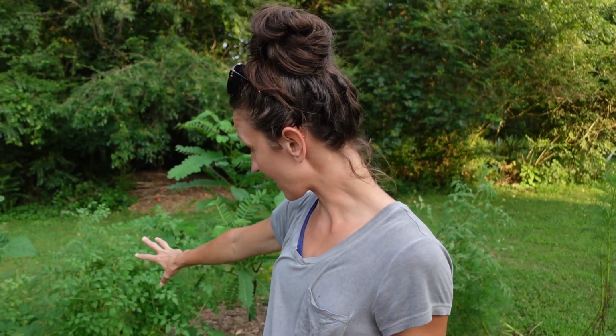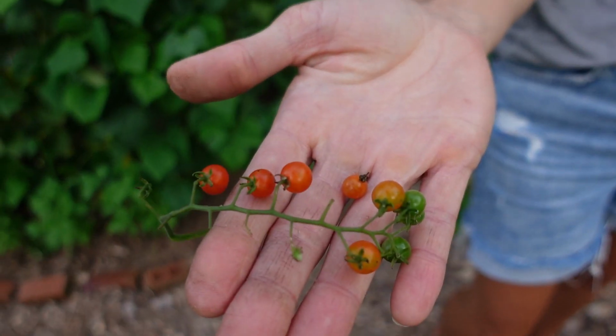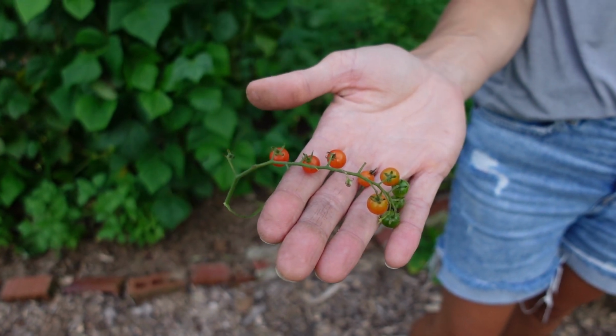One thing that I grew this year that I probably won't ever grow again is a cherry spoon tomato. They're teeny, teeny tiny, but it has completely taken over this corner, and the texture of them is not my favorite. I don't even know how to describe it. It's just like a hard little cherry tomato, but they just haven't been our favorite. So I don't want to give space to things that I don't like.